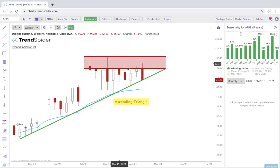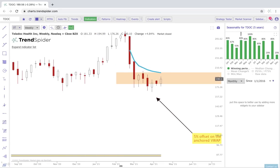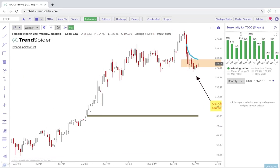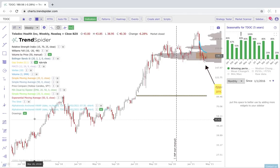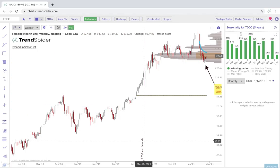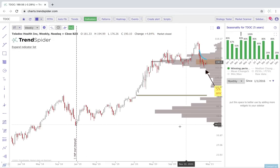So APPS, this is a very crucial area to hold going into the week ahead. Going into the last one, TDOC. TDOC is a great example of using the anchored volume by price and the anchored VWAP to see these volume shelves forming. So if we turn on the volume by price, you'll see here that we do, I want to anchor from this very low point here in 2018, and you'll see something really interesting.